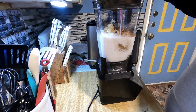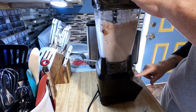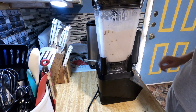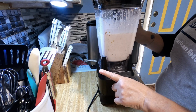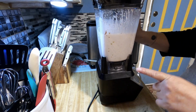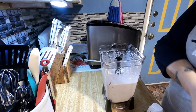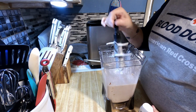We're going to blend this up, just to mix it up. You don't have to use the blender. You can use a bowl and a whisk. I just find this easier. Now what I'm going to do is go ahead and take the blades out, and then I'm going to add the sweetener.